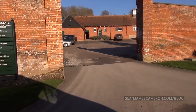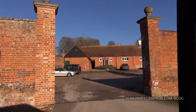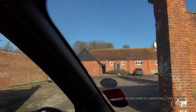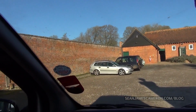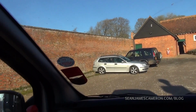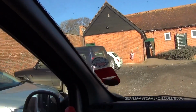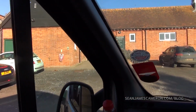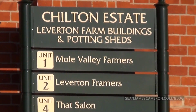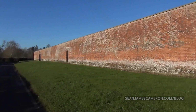So these are the stables that were next door to the Victorian Kitchen Garden, which we never actually saw on the series, but I remember speaking to Harry Dodson a few years ago, just before he died. He said this is where the old stables were, where they used to get the manure, but now I think it's just like a business centre. Let's have a little look around.